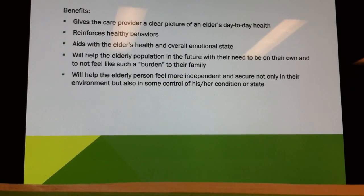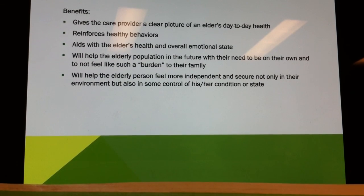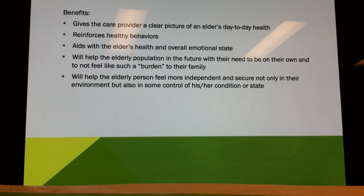So, help us help our elderly. Help us prepare for our own futures. Remember, a smart watch is smart living. Welcome to Independent Lifestyle.